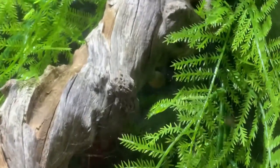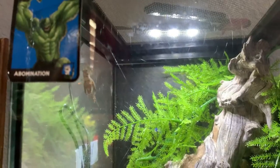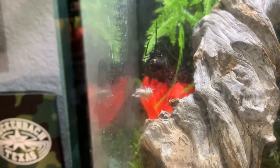She has got her nest. Her dungeon's back in the back here. It's a big open area back there. But she's got webs going from the top. She's got drop lines coming down. Her main nest, I mean, she is just rocking it.